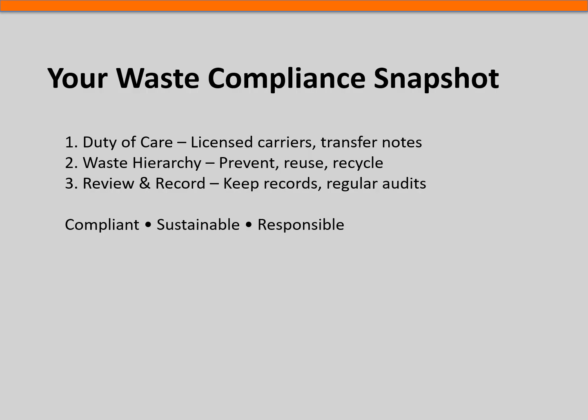So in summary, we have step 1, know your responsibilities and use licensed carriers. Step 2, follow the waste hierarchy to reduce, reuse and recycle. Step 3, keep accurate records and review your processes regularly. These 3 actions are the foundations of responsible and compliant waste management.